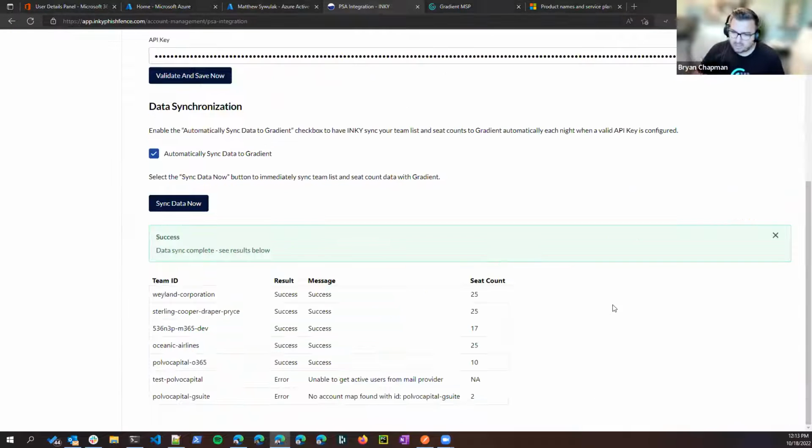So while that's syncing there too, Matt, we had a question come through from Matthew. Will I be able to attach an organization to a parent company with the integration with synthesized billing? I resell INKY to a few partners, so I need to attach INKY organizations to an organization in ConnectWise Manage, which it is already tied to. Not sure if this makes sense, but what I experienced over the weekend when I got Gradient set up.